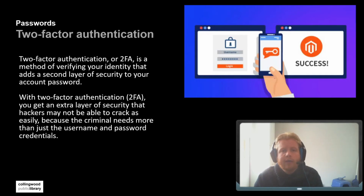So another thing I would recommend, if you have the option, is two-factor authentication. So basically this method allows you to verify your identity and just adds a second layer to your account. So it adds almost an extra password, if you will. With two-factor authentication, generally we are going to give them information, so another email address or a phone number. Generally, I would recommend using a cell phone number.